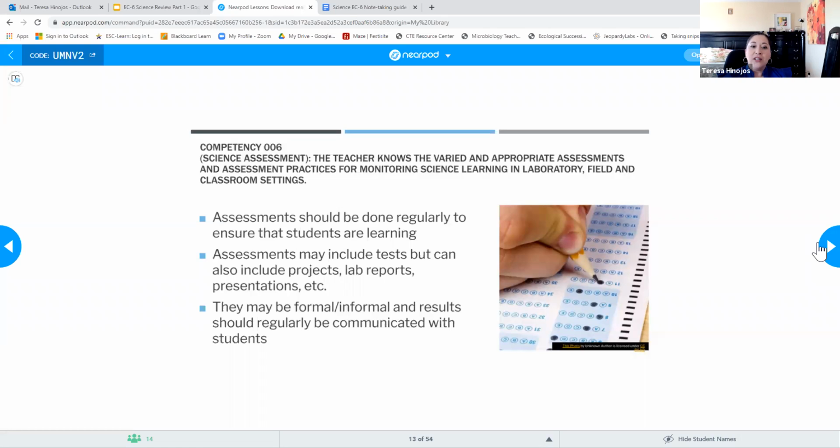And then we can also have students do presentations. So with presentations, you would be having students maybe explain their understanding of a concept so that you can see if they are actually understanding the science. So again, there can be formal or informal assessments that can be given, but we want to make sure that, of course, we are communicating with our students as to their results.